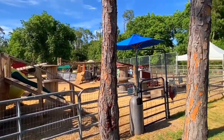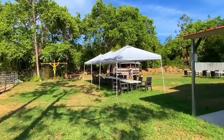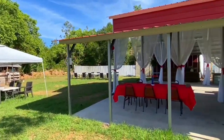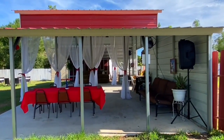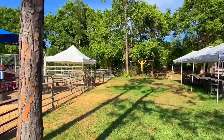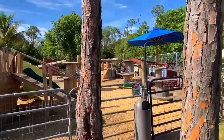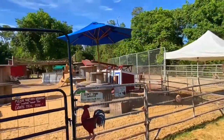So our whole event space overlooks the animal playground so that while you are with your family and friends, sitting outside, enjoying everything under the barn, you can overlook all of the animals and see them all playing on all of their slides and playgrounds and just living their lives.